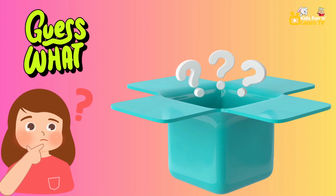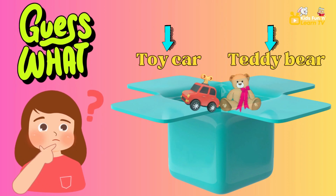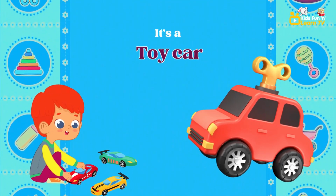Okay, kids, here's your next challenge. I think it's a toy car. Maybe it's a fluffy teddy bear. Let's see if you're right. The mystery item, it's a toy car.